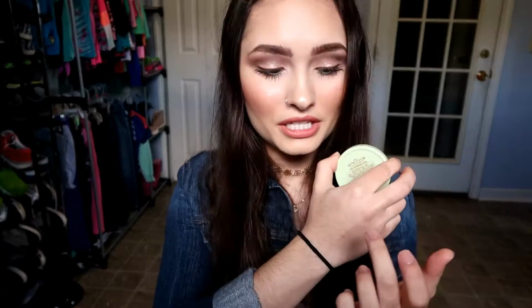Okay. So I'm honestly not sure how this is gonna pick up on camera, but we're gonna give it a try. Oh yeah. That's it. This took literally no time to become one of my favorite highlighters. I love it so much, and I cannot recommend this enough. If you like to glow to the gods with a sheen, pick this up and you will not be disappointed.